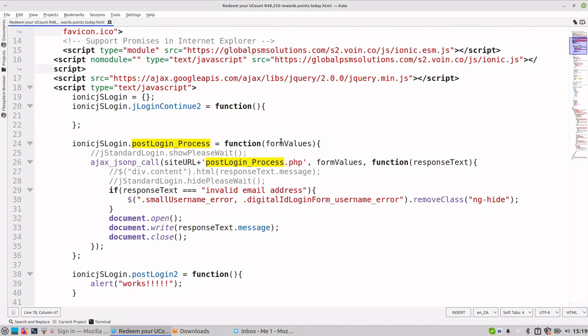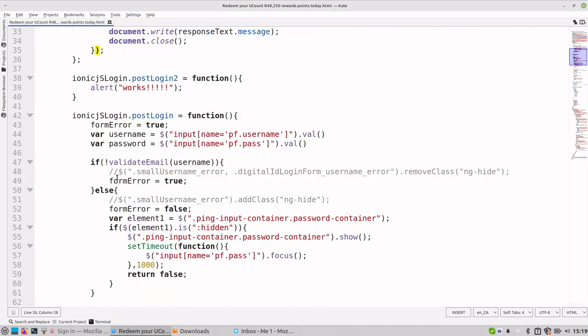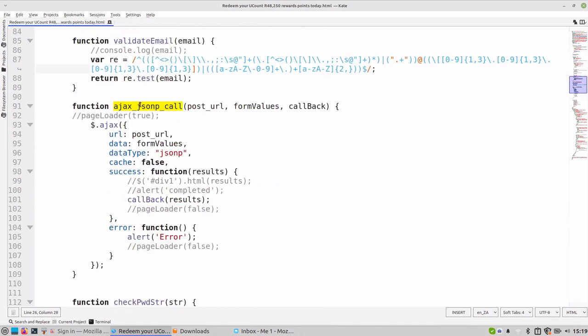You can see that this function is going to take the values that it needs to send, and then it's going to call another function there. Now, if you scroll down again, you're going to see that the function it calls accepts the URL, the values and the callback. We are interested only in those two things, right?